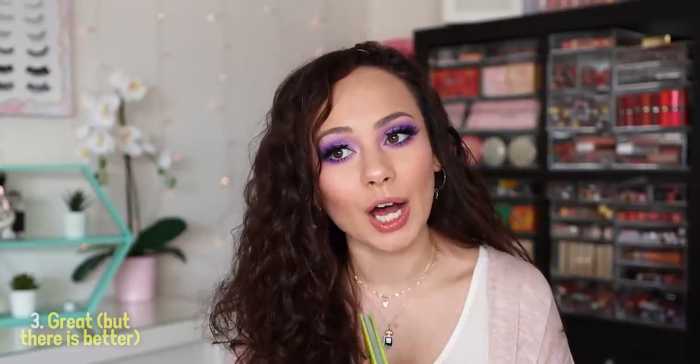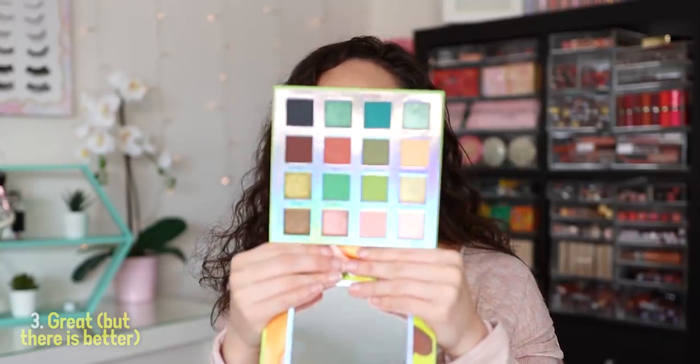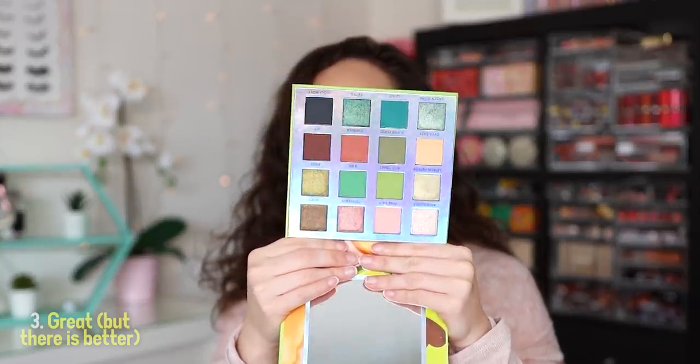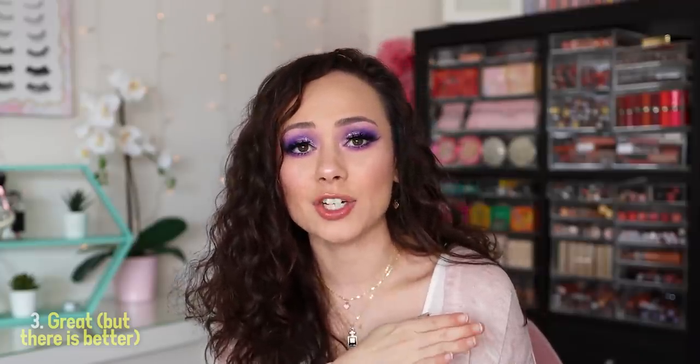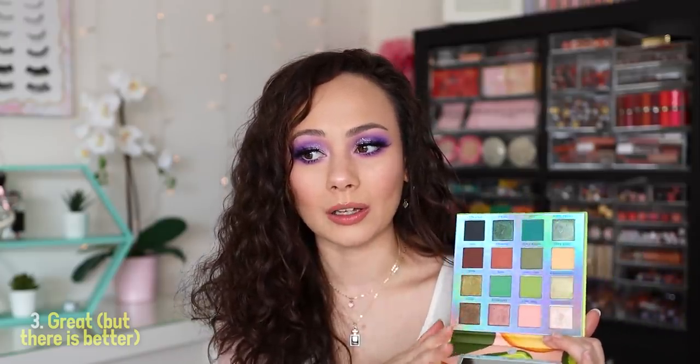The next palette that I have is from BH Cosmetics. This is the Avocado Toast palette. So many people went crazy over this palette, and for good reason. We loved greens this year. Green was a very popular color. BH really killed it with their formula this year. I feel like for their price, their formula is unmatched. Now, this isn't technically a drugstore brand, but it's definitely the best affordable brand as far as quality goes. I love this palette.